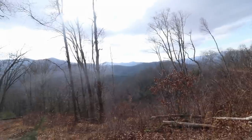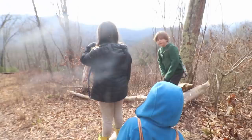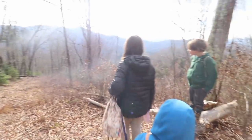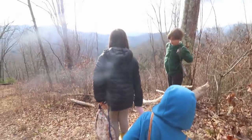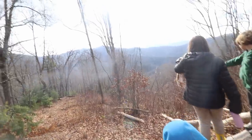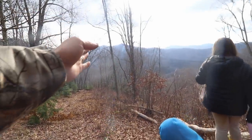Yeah, it's pretty. Look at that. Our house is, no, you can't see it, but it is right down there. I can barely see the roof at all. Can I help that way, you think? It's straight down this way.